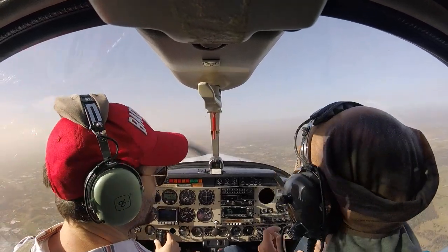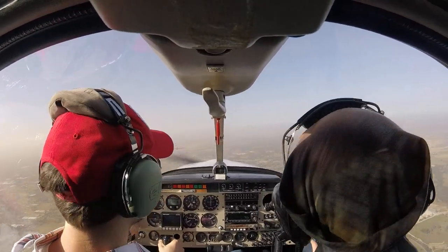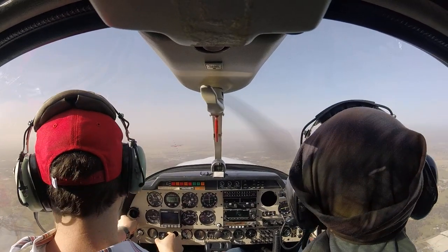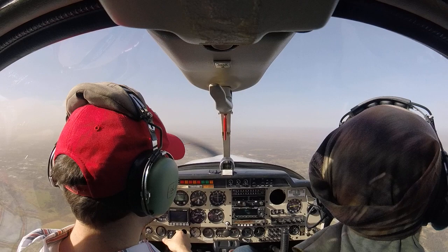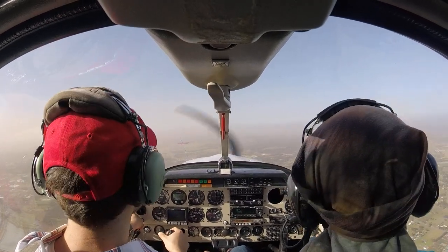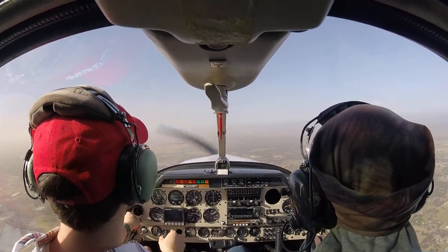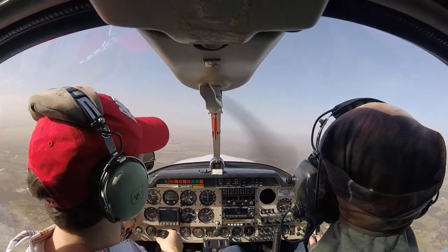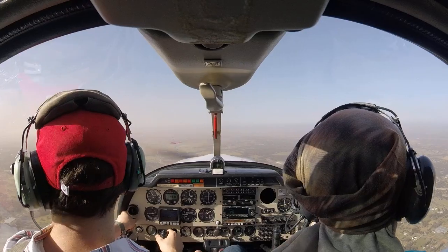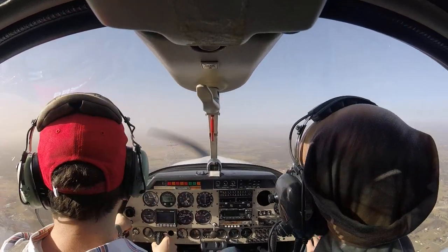Clear, it's not dangerous or anything, but it's no good for aerobatics. I know, no. Yeah. It's already 8:15 anyway, so maybe we'll just go do one landing. That's alright. Took forever to get out here because of the wind. I'm not used to that.